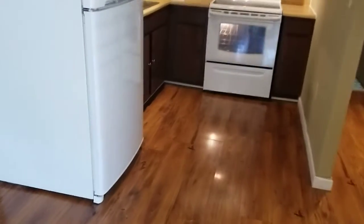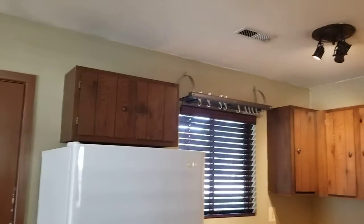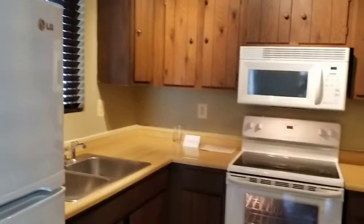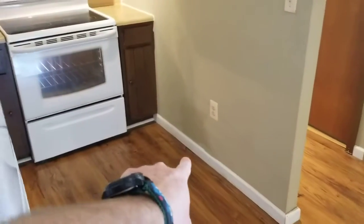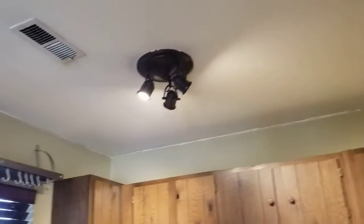All right, next we're going to come on over to the kitchen right here. So again, walls in here do have a few marks on them. No large damage. There's also a few mismatched paint spots, like right down there. You can see there's a big mismatched paint spot, but again, no damage. All's looking good. Lights work.